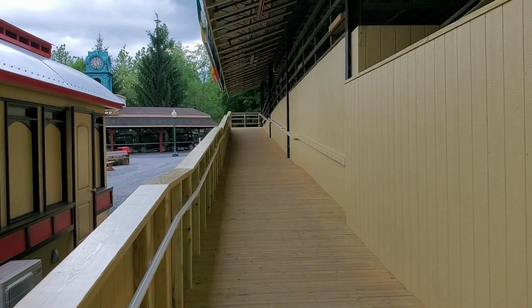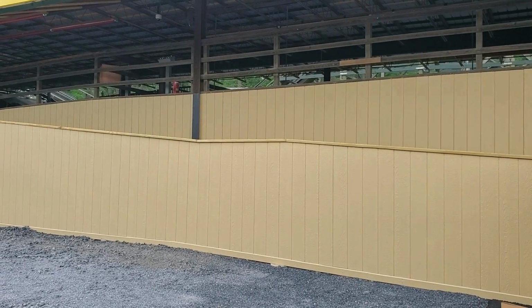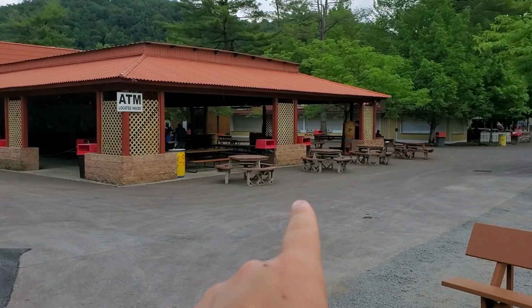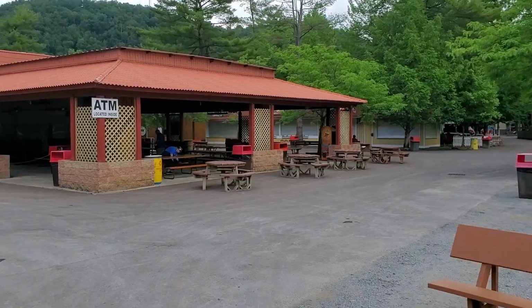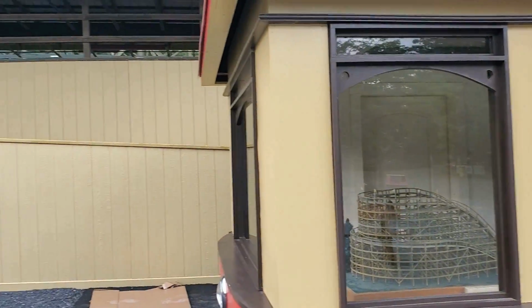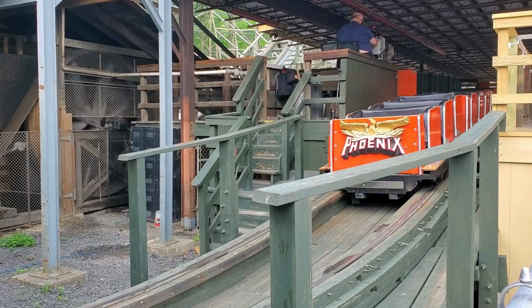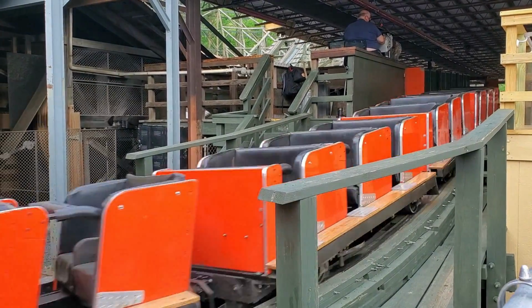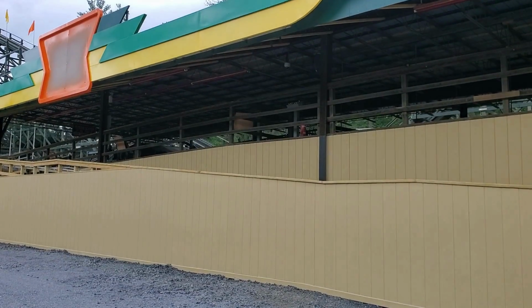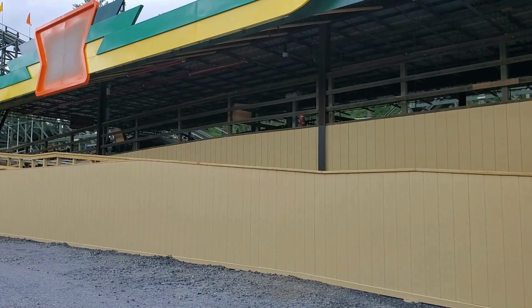So I also do know they have a new queue line as well to allow for more guests to wait in line and not have the line wait or come all the way out here like it typically does. So we'll show that a little bit later on if we get to ride the Phoenix. Another change too is that they're going to be having alternating seating. I believe every other row of the coaster train will be used. So you're going to have some empty seating, longer wait times, but that is to keep the social distancing at bay.